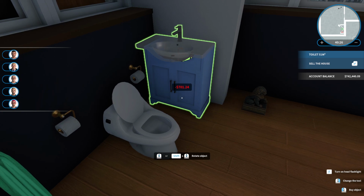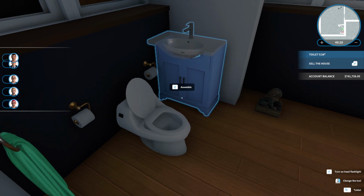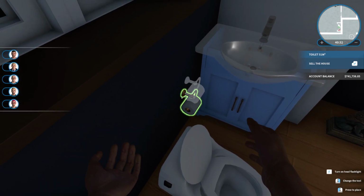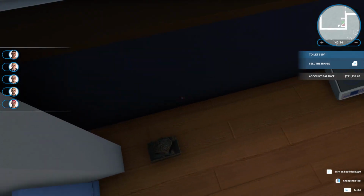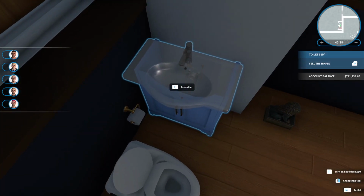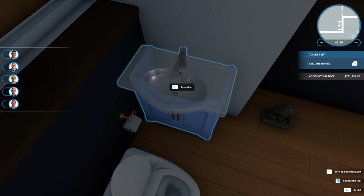Over maybe one more? No, right there is good. Yes. Okay, we might have to move the toilet paper holder. The toilet's not all the way in the back. You can put one all the way down to the floor and one all the way up on the ceiling. Oh, no, this is good. Okay. Because I think it moves back.